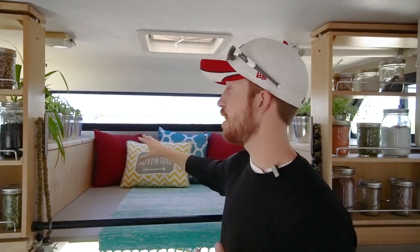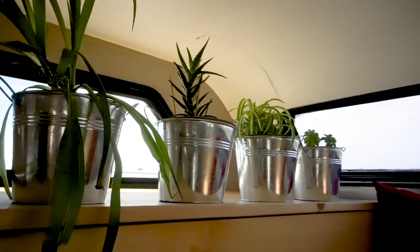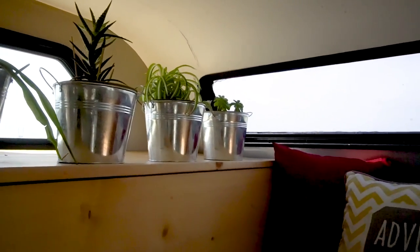We threw a few pillows in there, got some planters. I call them potters. Jenny gets on me about that. And these plants are just awesome. They help freshen the air. We just like the natural feel it gives. It just makes this place a lot more cozy and less industrial.